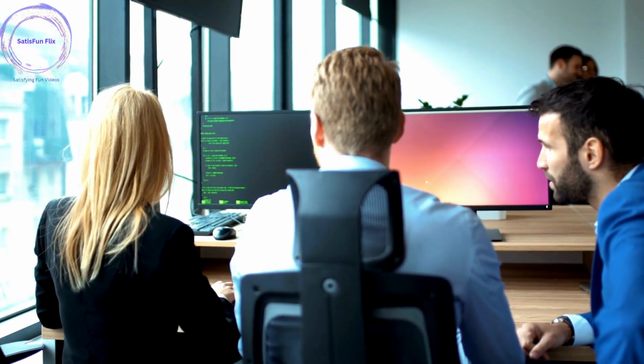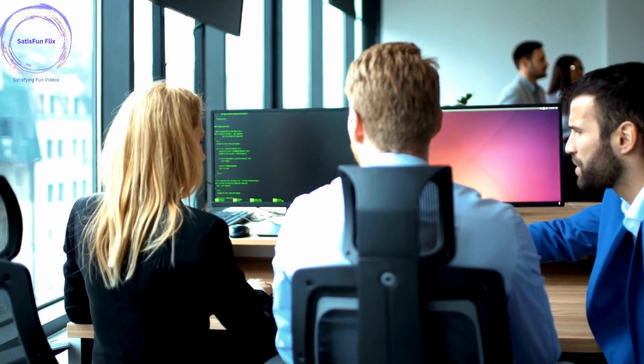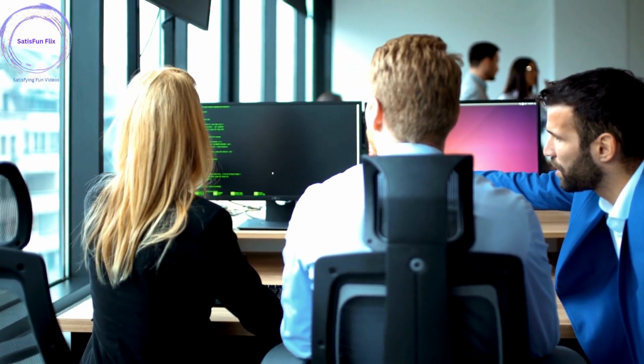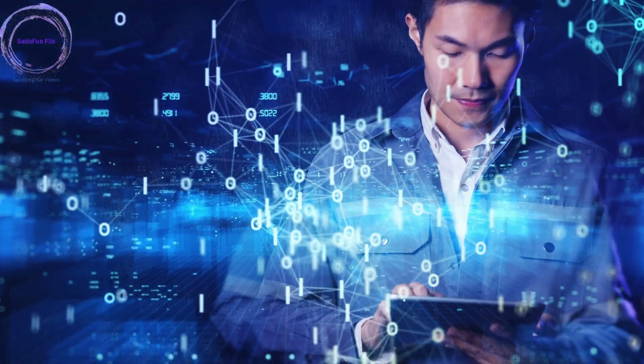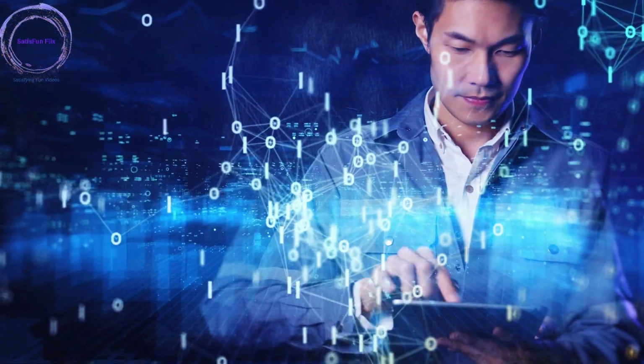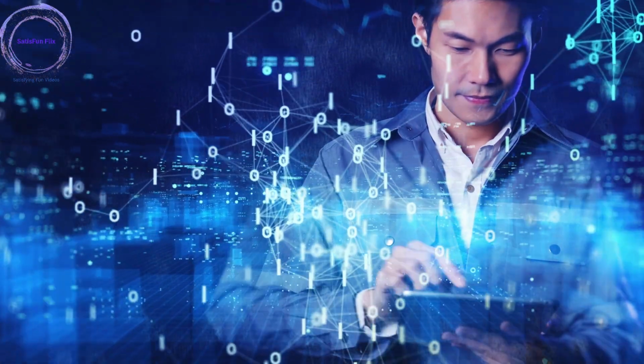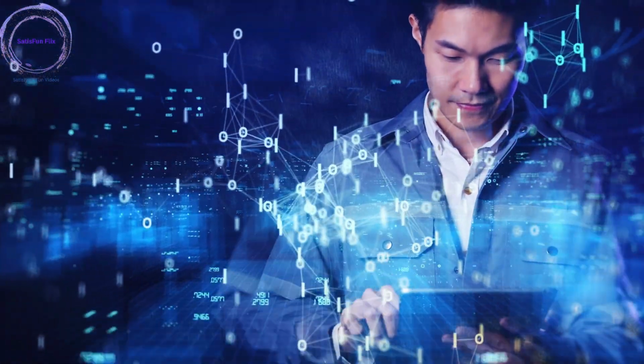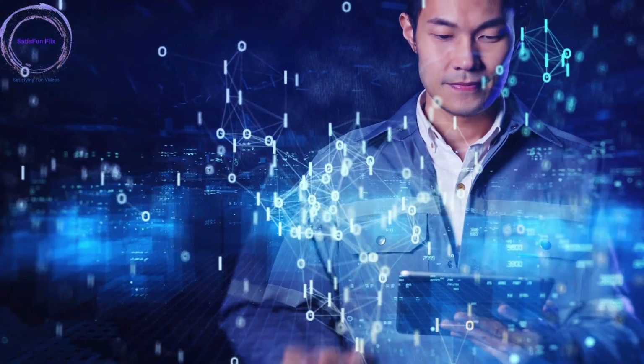Congratulations! You have successfully completed the comprehensive 10-step guide to installing Windows 10 on your computer. By following each step carefully, you have now upgraded your operating system to the latest version, unlocking a world of new features, enhanced performance, and improved security.